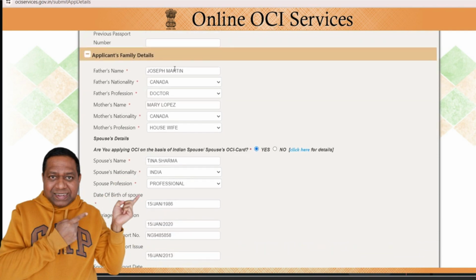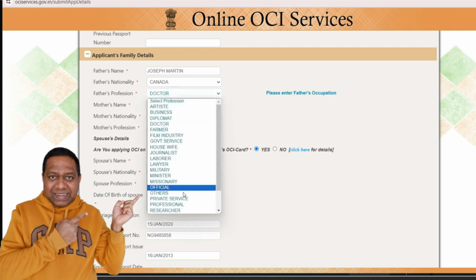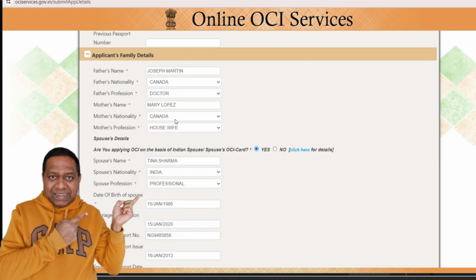So once this is done, applicant's family detail. This is the detail of the foreign spouse, both parents' names, their nationality and profession. Again, you cannot make a mistake with spelling. And why is this being asked? Because depending on profession here, it might have an impact on your OCI. So that is the reason. Be truthful, give all the required documents.